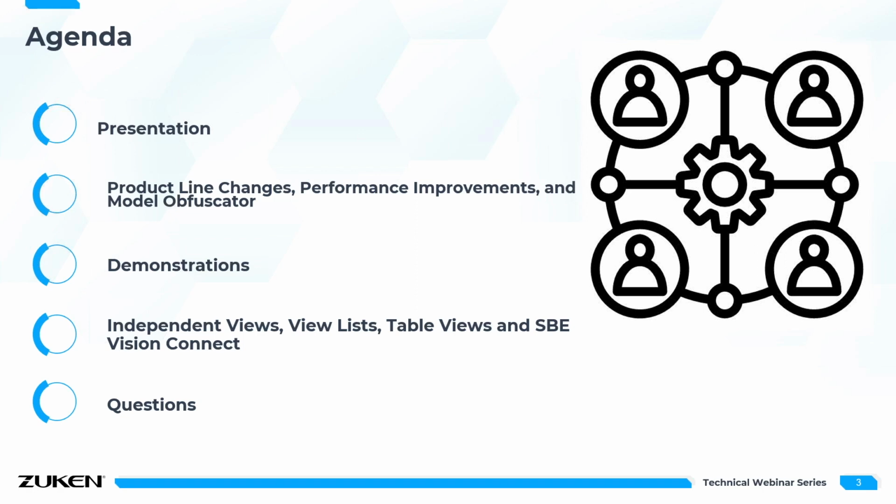No problem. So here's the agenda for today's webinar. Steve's going to start out with a presentation, and then he's going to go into a demonstration of the new capabilities in GENESYS 2023 directly in the tool. So he'll go over product line changes, performance improvements, and a new capability called the Model Obfuscator. Do some demonstrations, and then finish with the other new capabilities: independent views, view lists, table views, and a new connector that we have to the SBE Vision digital thread platform. And then, of course, we'll leave some time for questions.